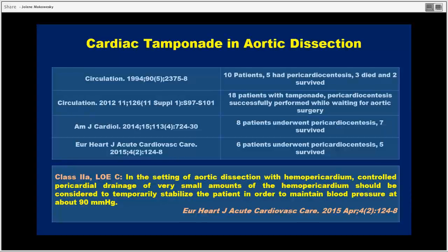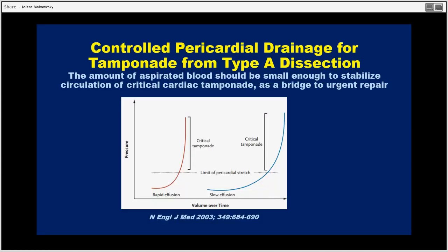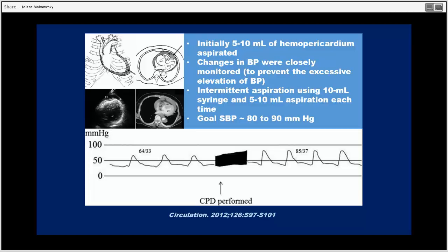And actually, in the European pericardial disease guidelines, it is given a level of evidence C, expert opinion. It's given a class 3 indication to attempt controlled pericardial drainage. And essentially, this is primarily pushed by a group in Japan. The thought behind that is, usually this is an acute effusion, and you are in a very steep pressure volume curve. You don't have any space, blood is accumulating. So if you remove a little bit of fluid here, it can make a big change in terms of the pressure.